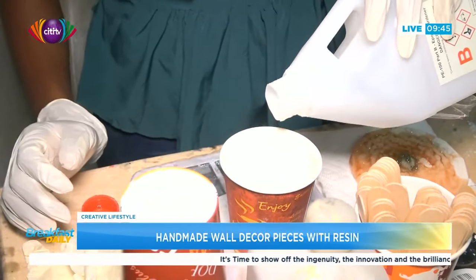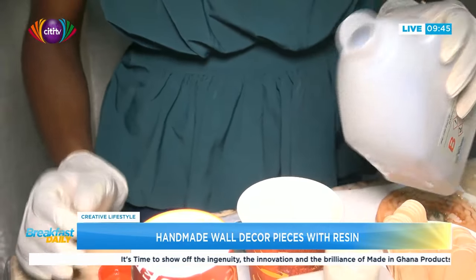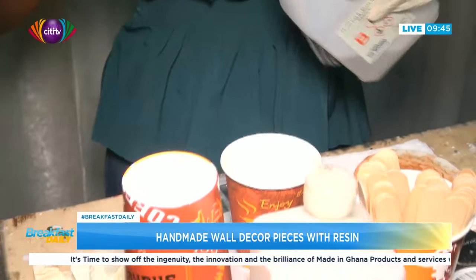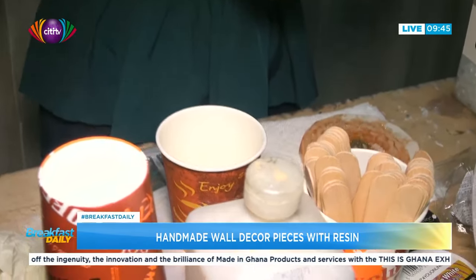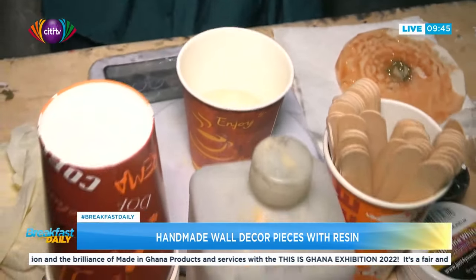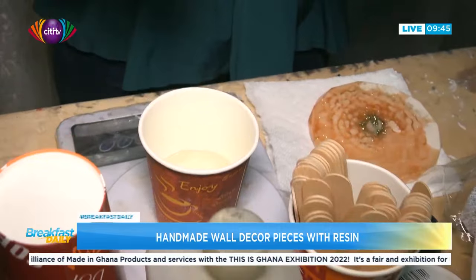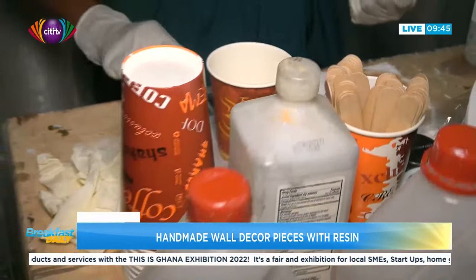So what are you pouring from separate bottles? What was the first bottle? The first bottle was, it doesn't have a specific name, but together they are called epoxy resin. Okay, yes. So you have to mix these two components to get the epoxy resin. Yes. On their own, they'll forever remain liquid. But when they come together, then they'll solidify. Okay, yes. Chemical reactions. Yes.